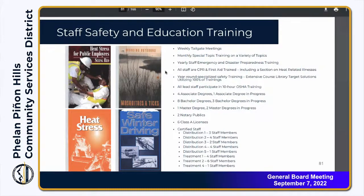Currently, our stats this year are we have 4 associate degrees in hand with 1 in progress, 8 bachelor degrees in hand with 3 in progress, 1 master's degree in hand with 2 master's degrees in progress. Thank goodness we have 2 notary publics now. I used to be only 1, and we have a lot of liens that we process, and very glad we have another one. 6 of our staff members have Class A licenses, and we have a very highly certified staff for water. We even have a T4, 1 staff member.